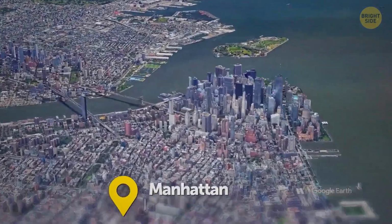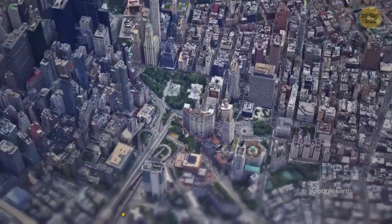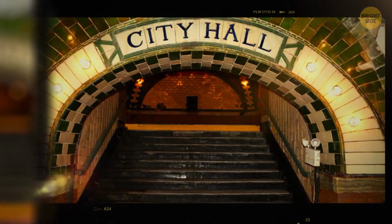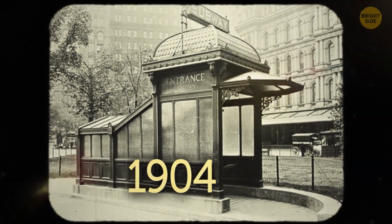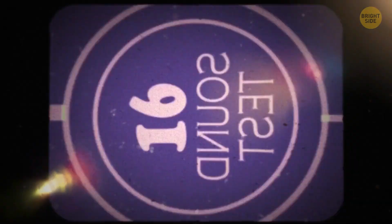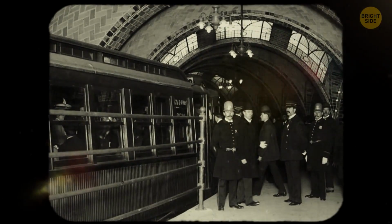We'll start in the heart of Manhattan, in front of the Romanesque City Hall building. Believe it or not, beneath our feet lies New York's oldest subway station, known as the Old City Hall Station. It opened in 1904 on October 27th, a night of true celebration for New Yorkers. People were so excited, some of them spent the entire night riding the trains back and forth.